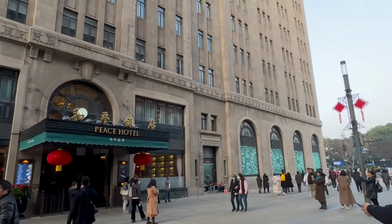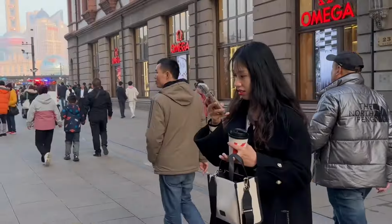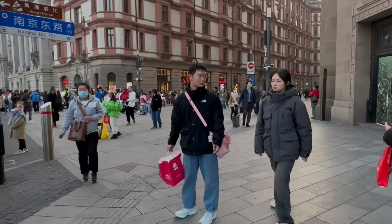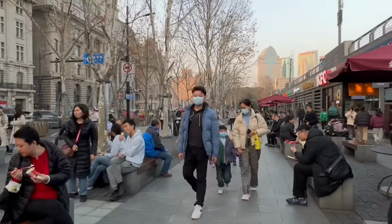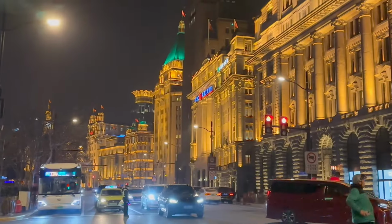Fairmont Peace Hotel, iconic Shanghai hotel right here. Obama stayed here. A lot of people stayed at this hotel in the past. We just walked the entire Nanjing East Road walking street. You can see behind me Lujiazui skyline. So we've been walking around Shanghai all afternoon. Now we're just drinking some tea on the Bund.